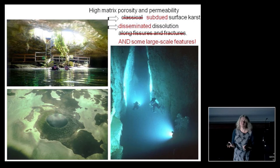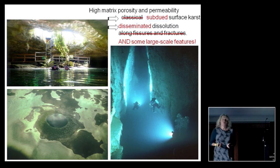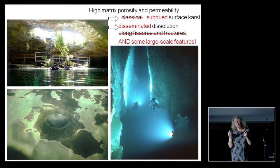But we do have spectacular karst. That's why we went there on the Andros project. This is Stargate Blue Hole on South Andros, and this is Lucayan Caverns on Grand Bahama, and this is what's known as the Black Hole. It's one of the big cenotes. I think that one's about a kilometre across or so on the western side of Andros Island. So we get large-scale features as well, and we've seen that in our scale dependence of permeability. So there's something else going on here. It's not just dissolution of individual grains and small-scale development of matrix porosity.